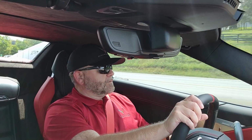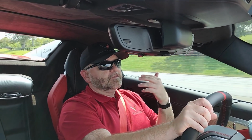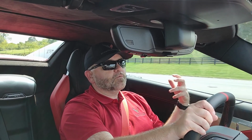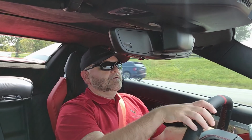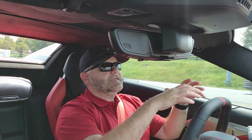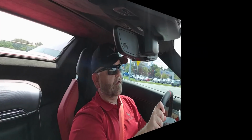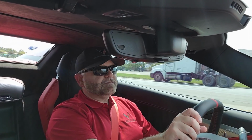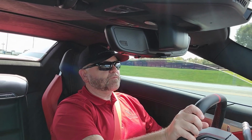Now, what about the noise inside the cabin when you put the window down, the back window, the side windows, and what about wind buffeting? First of all, we'll put the rear window down. Hardly any noise from having the rear window down. It's fantastic. I'm driving about 60 miles an hour right now. No wind noise there.